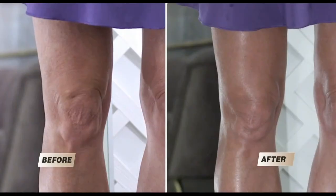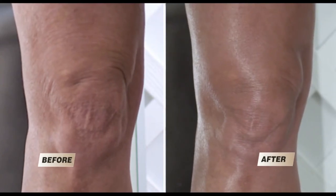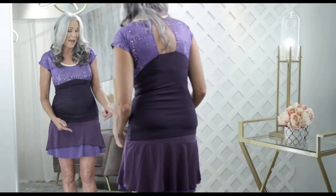I can't believe how young and smooth my skin looks. You can really see the difference. Look at this. It's like getting a facelift, but on my legs.